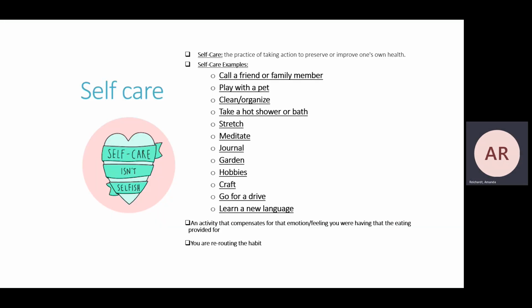So some examples of self-care can include calling a friend or a family member, a loved one in general, playing with a pet, taking a hot shower or a bath, stretching, meditating. Do things that feel good for you. It could just be going and painting your nails. It could be doing a face mask, and it could be playing chess. It could be researching something. But in general, I try to advise staying away from screens too much because I call it being half occupied. It's that what do I do with my hands moment because we could be watching TV and easily mindless munching because our time and attention is focused on the screen and not our own body.